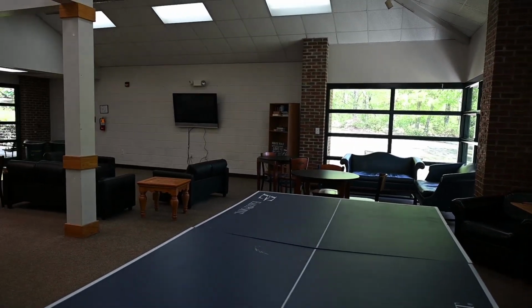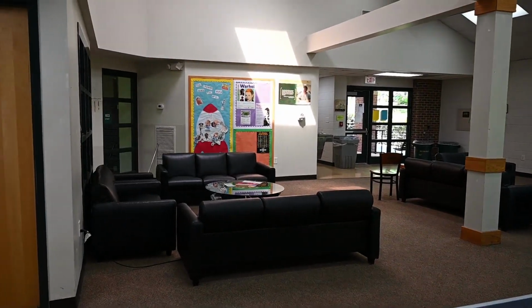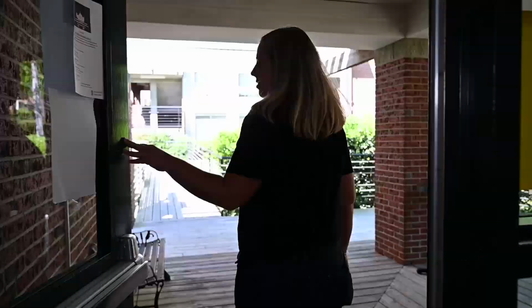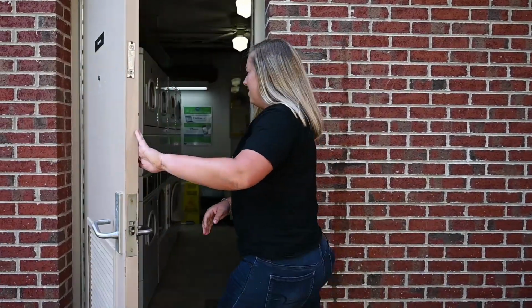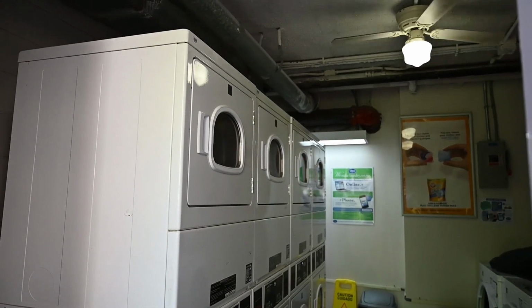So in here we have pool table, ping pong table, some sitting areas, and then the laundry room is this way. So this is our laundry room area. We have about 5 washers and about 8 dryers for students to use.